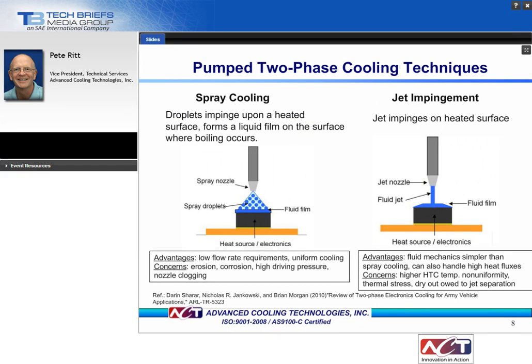Here are two sketches, one of spray cooling on the left and jet impingement cooling on the right. Both have pressurized fluid spray that form a two-phase film when it contacts the hot surface. In the case of spray cooling, when the fluid leaves the nozzle, droplets are formed which impinge on the evaporator surface. With sufficient heating from the evaporator surface, there is bubble formation in the liquid film and the system operates as a two-phase cooler. The spray enables wide coverage and efficient spreading of liquid, offering good temperature uniformity at low flow rates.